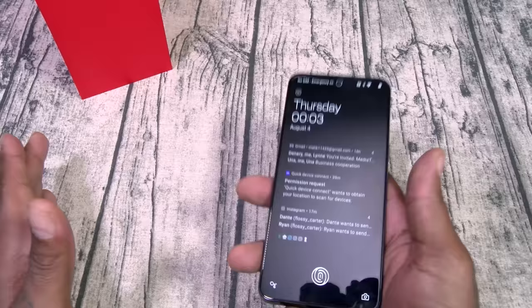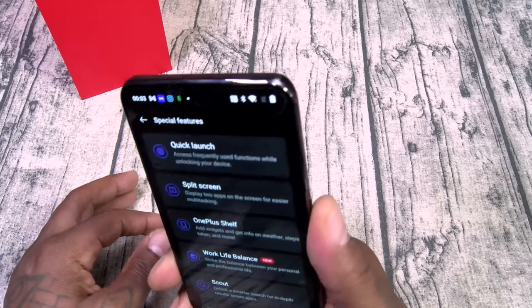Anyway, so you got your always-on display. Now, a couple of different ways. You got face unlock. Bang. Look how fast that is. Bang. Now, I'm not going to look at it.